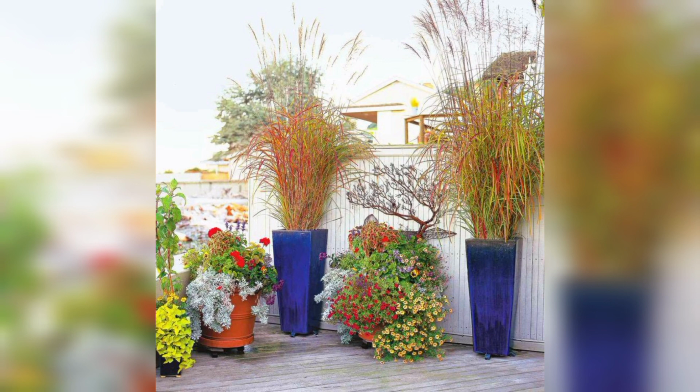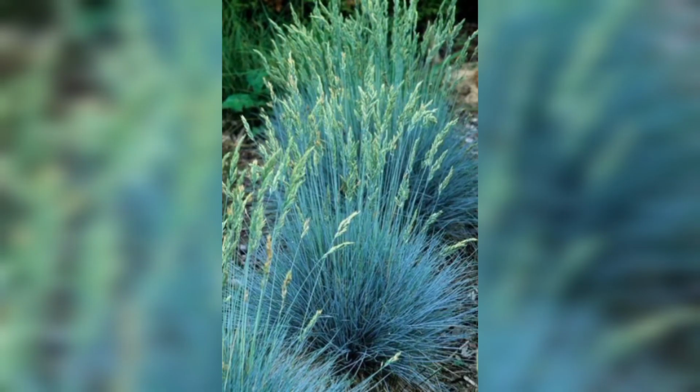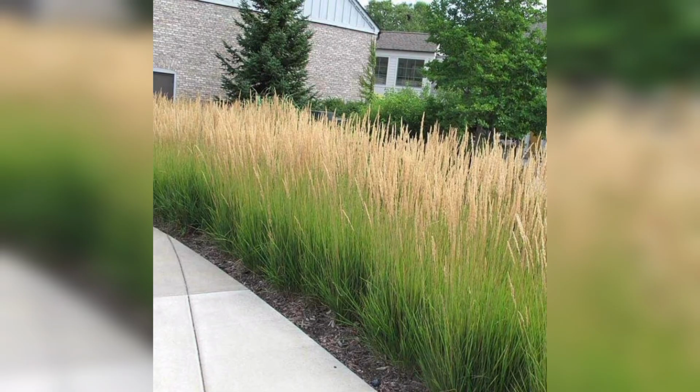Fountain grass. This popular grass has feathery plumes that resemble a water fountain, hence the name. It comes in various cultivars such as Hameln and Rubrum with different colors and sizes.